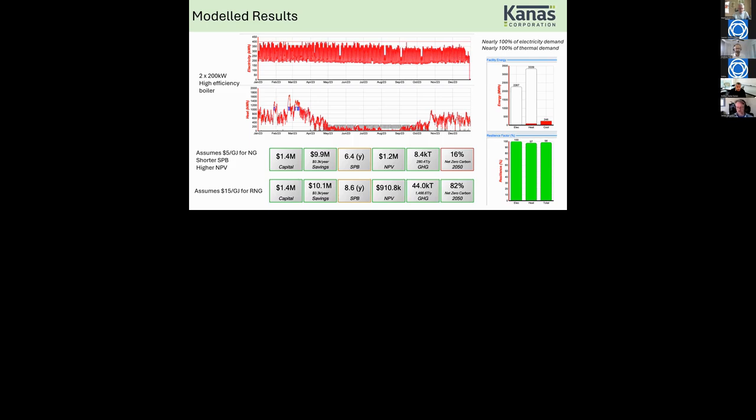So normally when you introduce renewable natural gas into a project, it kills the financials. But because the financials in this project are so good, the project can withstand this. Okay, and the final slide.